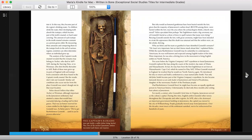The analysis of the captain's tooth enamel revealed that his remains may belong to Archer, who died in 1609 or 1610 during the starving time, or to Weinman, who died shortly thereafter in 1610. Both of these men grew up in parts of England with soil isotope levels consistent with those found in the captain's tooth enamel. But the results do not rule out Gosnold. Similar soil conditions may occur not far from the place Gosnold was raised, though not in that exact location.